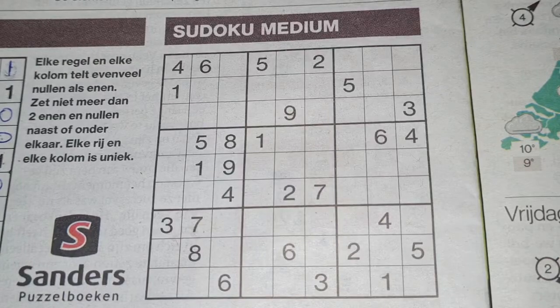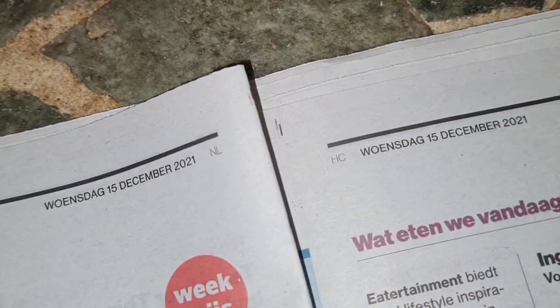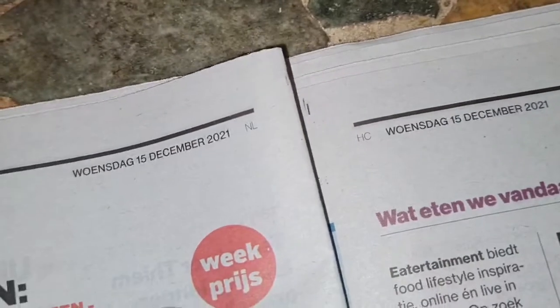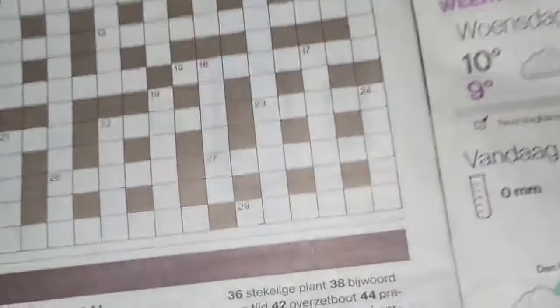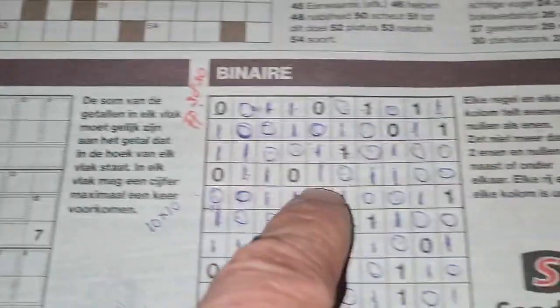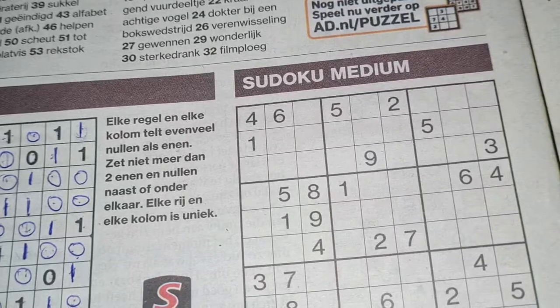A medium Sudoku in today's newspaper of Wednesday. Yes, it's Wednesday, December the 15th, 2021. And I've told you, we have only regular Sudokus: Killer Sudoku, Binary, and a Medium Sudoku. No extra Sudokus, no additional.